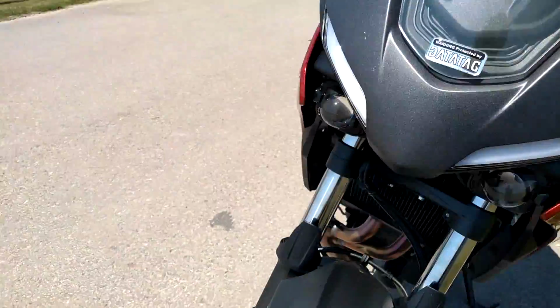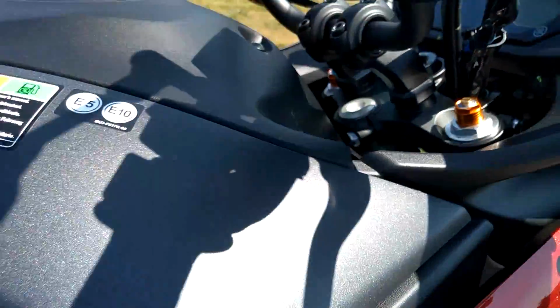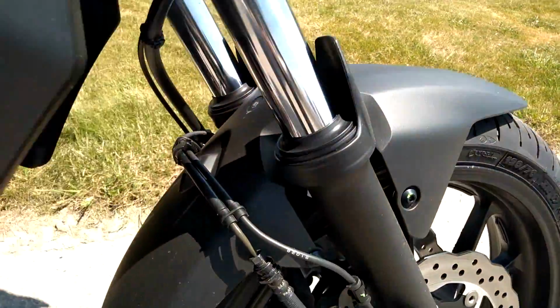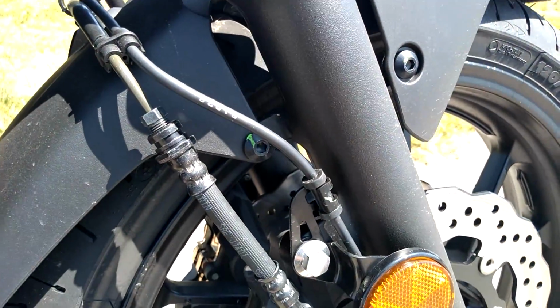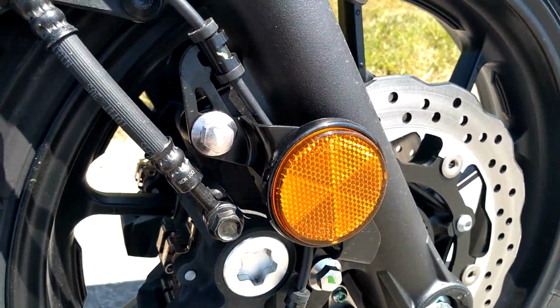First thing I noticed about this bike when I got on it, it's got upgraded adjustable front and rear suspension, and it feels a lot better damped than the previous model, which was a bit of a criticism on the other model, I believe, but they pretty much sorted it now.